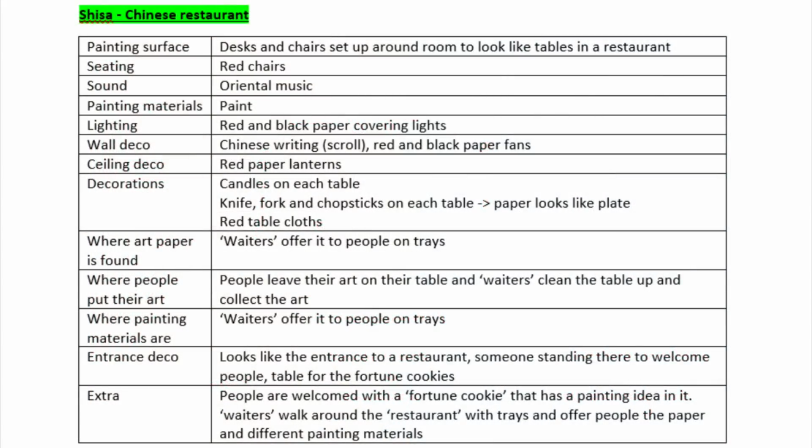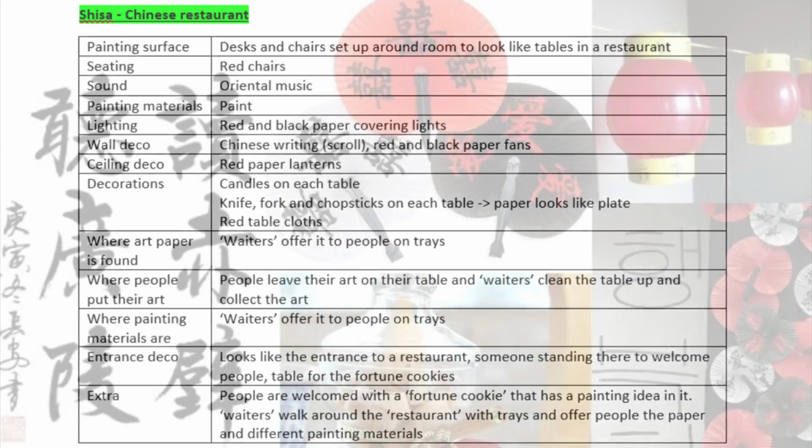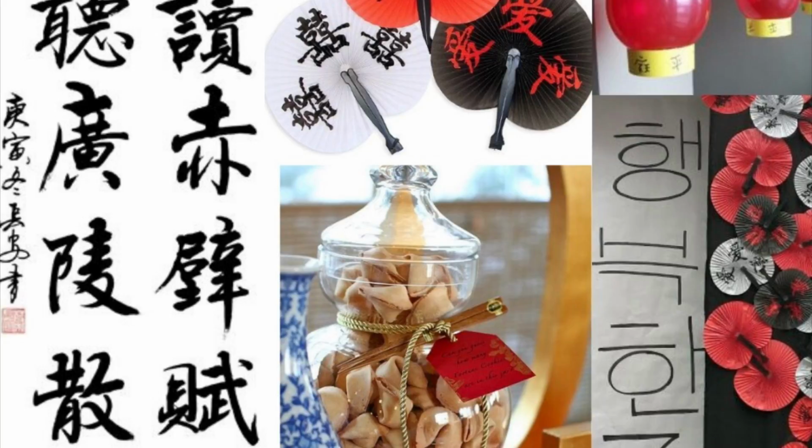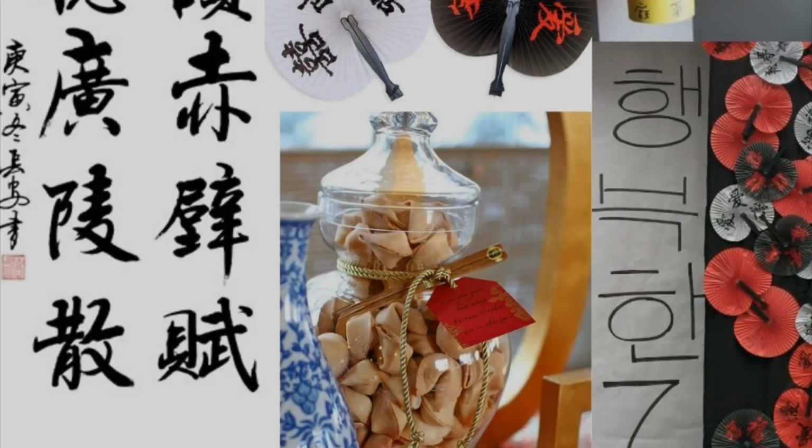Enhancing the atmosphere is the Oriental music and traditional Chinese decor such as red lanterns, fans, and Chinese scripts. An exciting element of the room is the fortune cookies that will be offered with the fortune or suggestion of what to paint. The room aims to transport people into the Chinese culture and provide the exciting dining experience of a real Chinese restaurant.